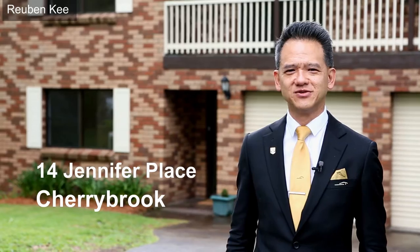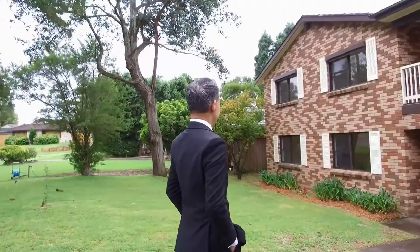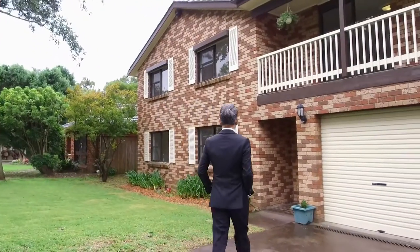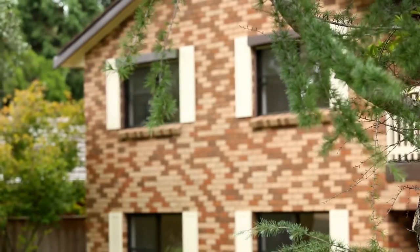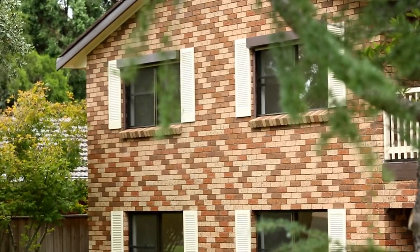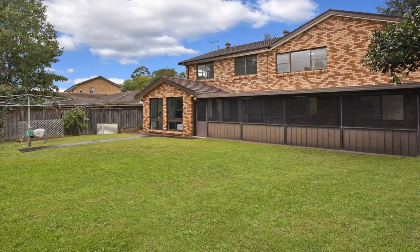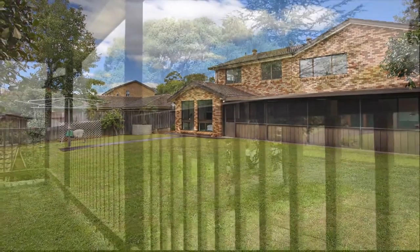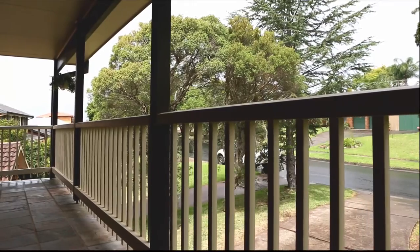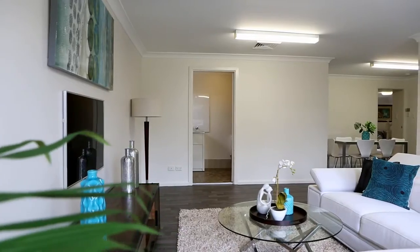This beautiful family home is on the market for the first time in 3 decades. Grand in ambiance and proportion, set in a magnificent 741 square meter. Built in 1986, situated in a whisper quiet cul-de-sac where peaceful living becomes a way of life.